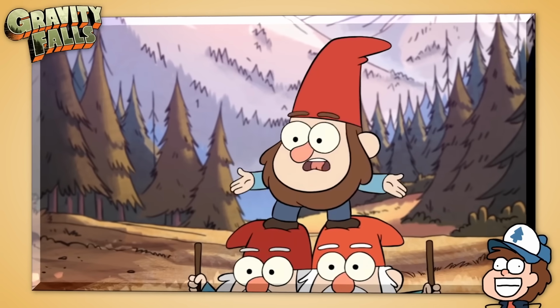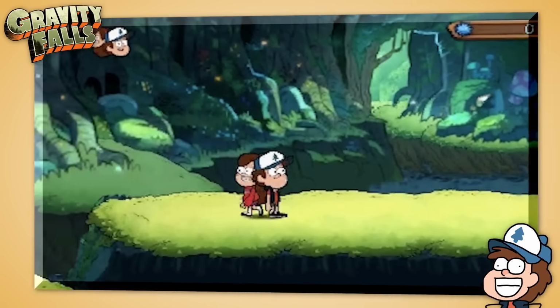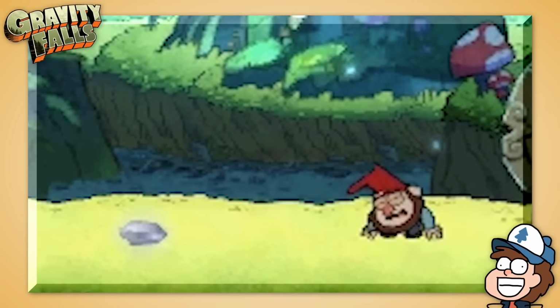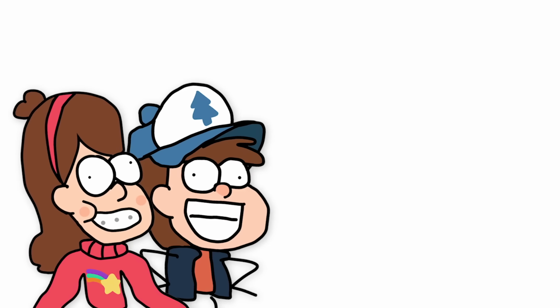So this is Jeff the Gnome. He's been around since the first ever episode of Gravity Falls, and he's kind of a jerk. But right now, he's getting flaming balls thrown at him. That's so cool. He falls over and drops this shiny stone on the ground that the creature then steals. And they're gone. Dipper and Mabel are like, what just happened here?